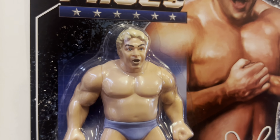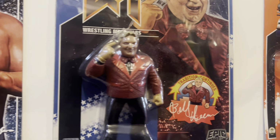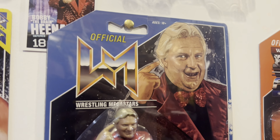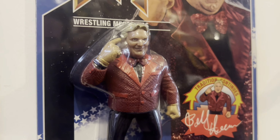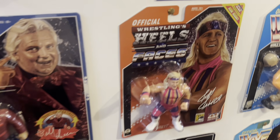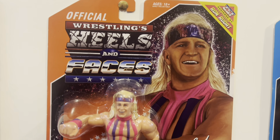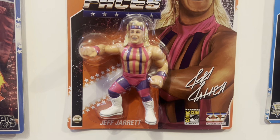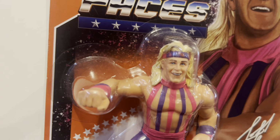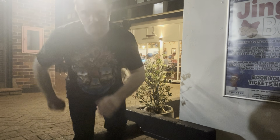Dino Bravo. Canada's strongest man, apparently, wasn't he? And this guy, one of the best of all time, in my opinion, from Wrestling Megastars, Bobby the Brain Heenan. Look at the face, look. It's got it spot on, haven't they? And Double J. Jeff Jarrett. Ain't I great?